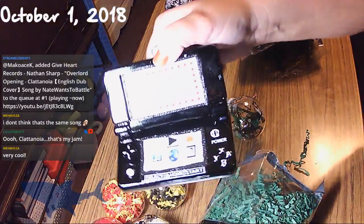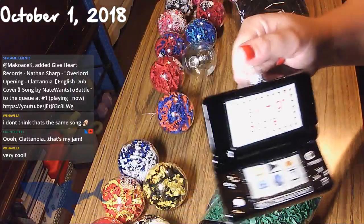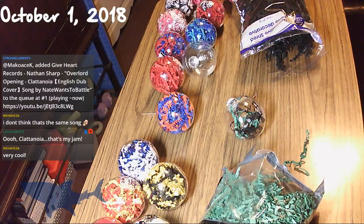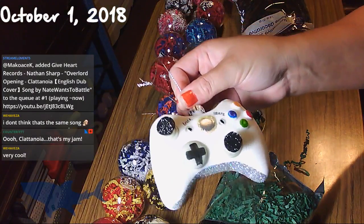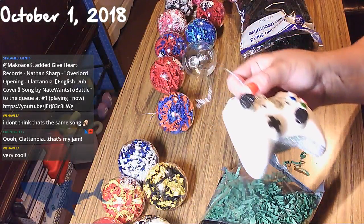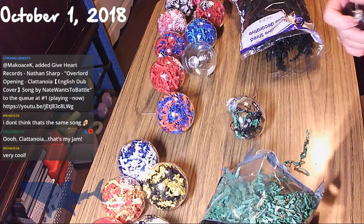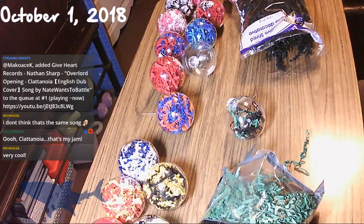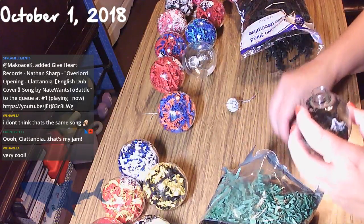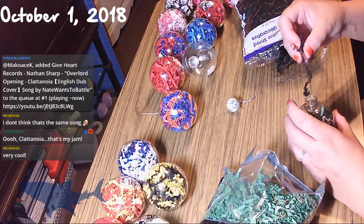Let's see. They have a little DS ornament. Is this not the freaking cutest? I really like it. And then an Xbox controller. I had to. Oh my god, these are freaking adorable. My husband's like, they were so and so amount off. I'm like, how much is that math wise? I couldn't pass up getting them because seriously, that is so me. It's insane. Had to. Critically important to know.